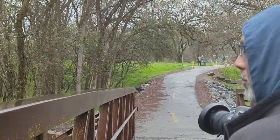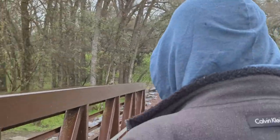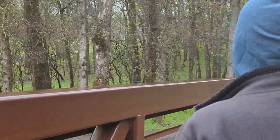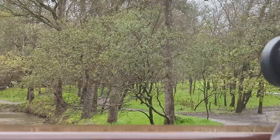Let's go on this way a little bit more, and maybe we can see a little further down this creek, which we can. So we'll, of course, get some pictures of that.